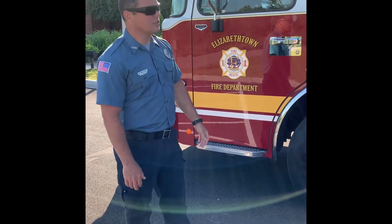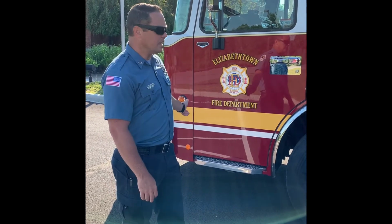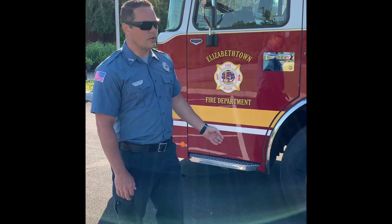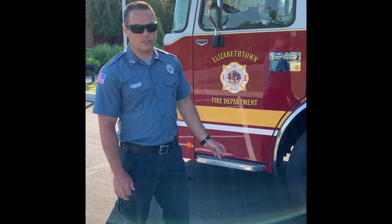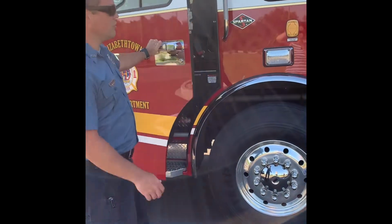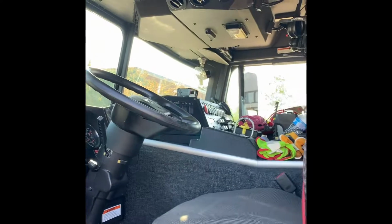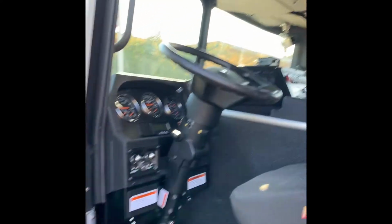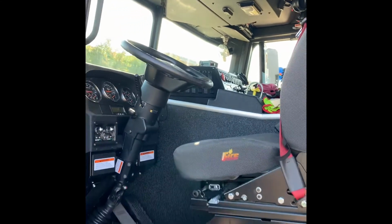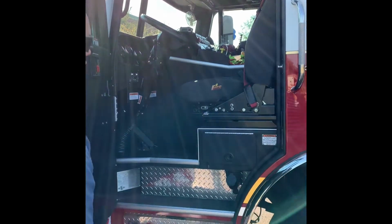Elizabethtown Fire Department's rescue truck. This truck's number is 2081, and this truck runs the city and the county for all of our wrecks with entrapment or special rescue functions. On this truck, this is where the engineer sits. The engineer is the person that drives the truck. You can see here, this is all of the switches. This is where we turn our pump on when we need water. We turn our electric on to charge batteries for our tools for extrication.